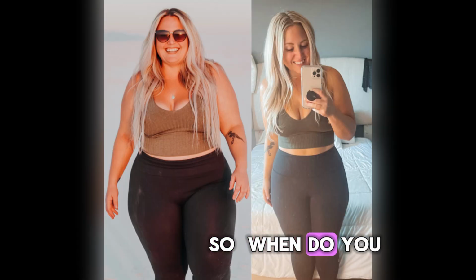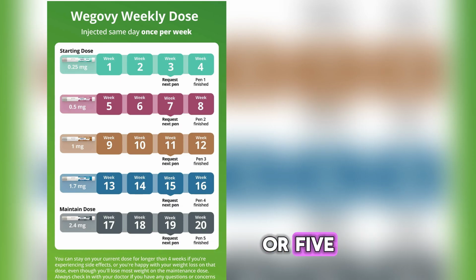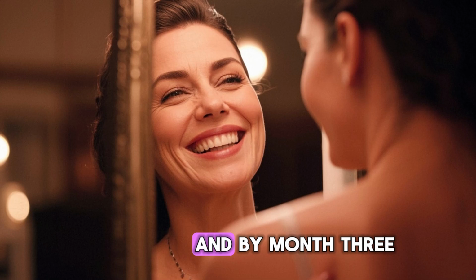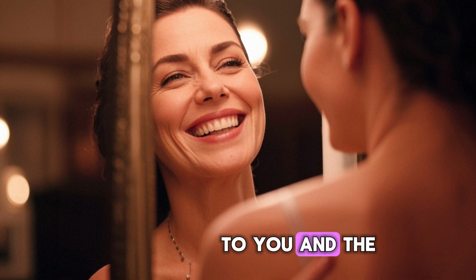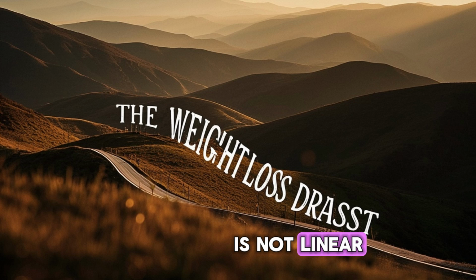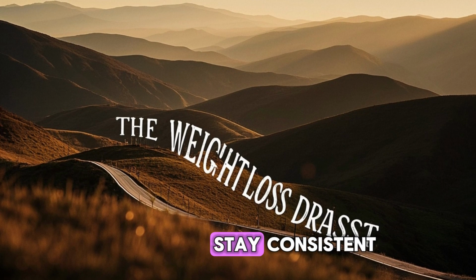So, when do you see the change? Most people notice appetite changes by week 4 or 5. Weight loss usually starts between week 6 and 10. And by month 3 or 4, the progress becomes visible to you and the people around you. But remember, weight loss is not linear. It may come in waves. That is normal. Stay consistent.